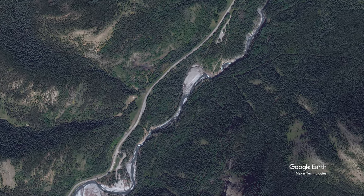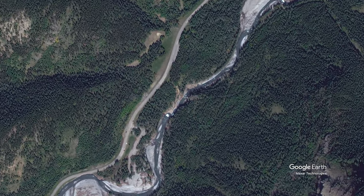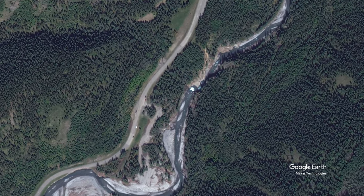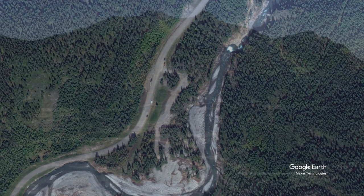But the main attraction of Sheep River Provincial Park is the waterfalls, which is a popular getaway spot for the people of Calgary and Turner Valley for the accessible and beautiful walk.